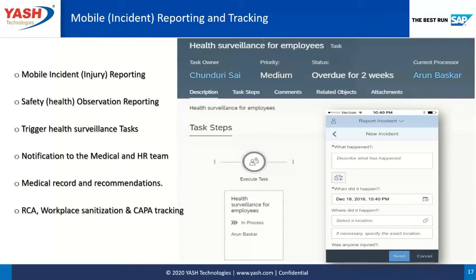The test results can all be updated into the system, and hence the entire audit trail is created digitally, to make sure that the entire process and entire operations are managed within the system itself.